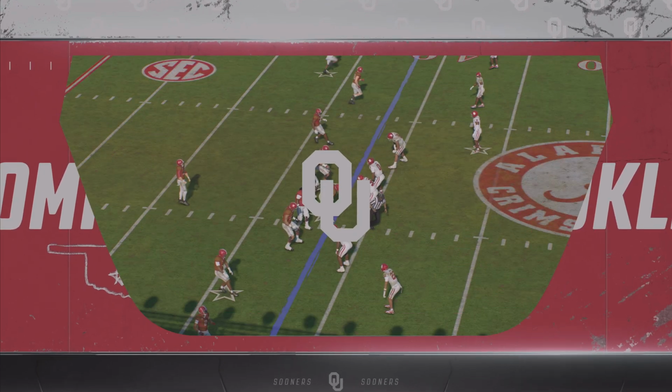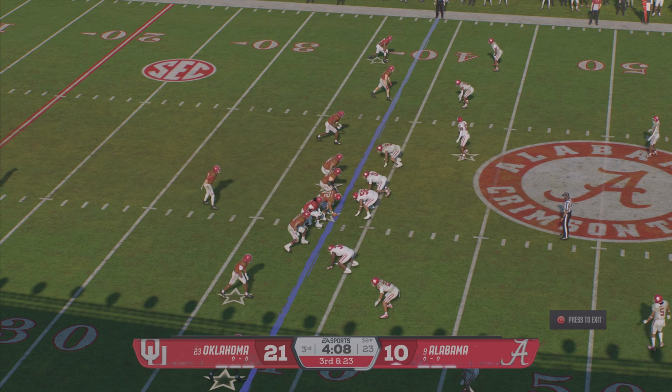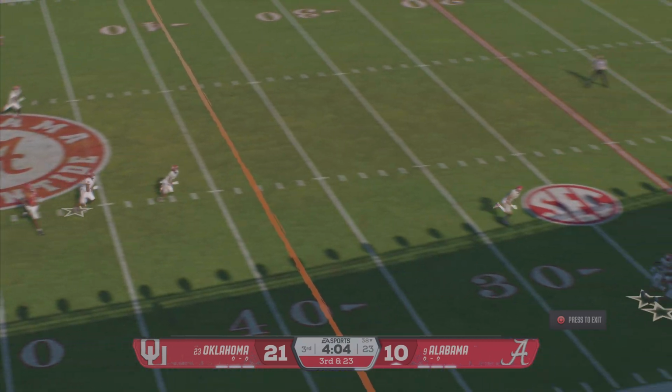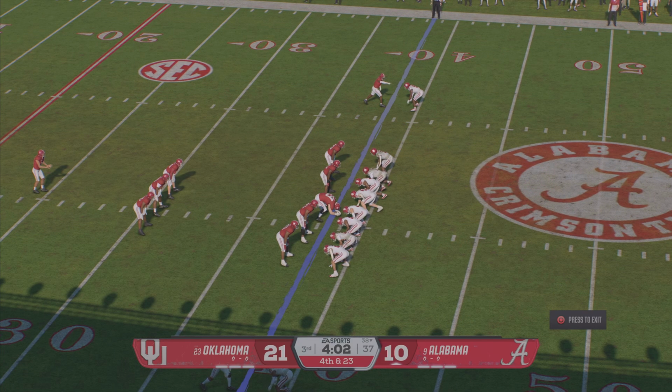So here comes 3rd and long, trying to overcome that sack. This is going to be really difficult. Looking to throw it on 3rd and very long. Looking deep down the right side. And that's incomplete. They weren't afraid to let it fly, but it brings up a 4th down. The punt team making their way on the field.